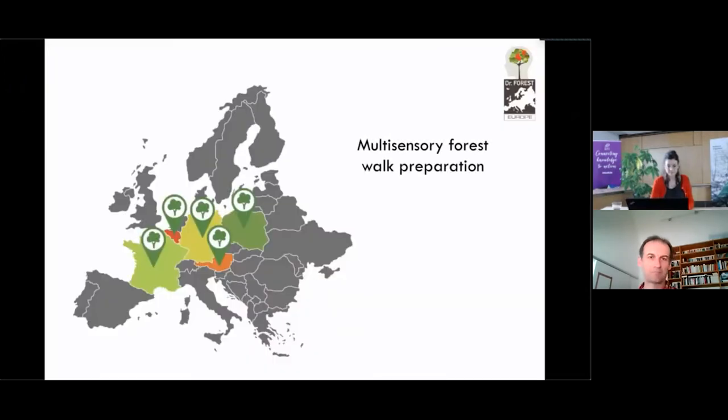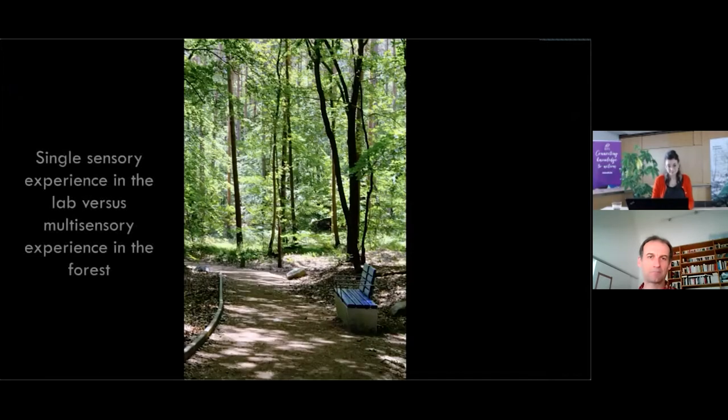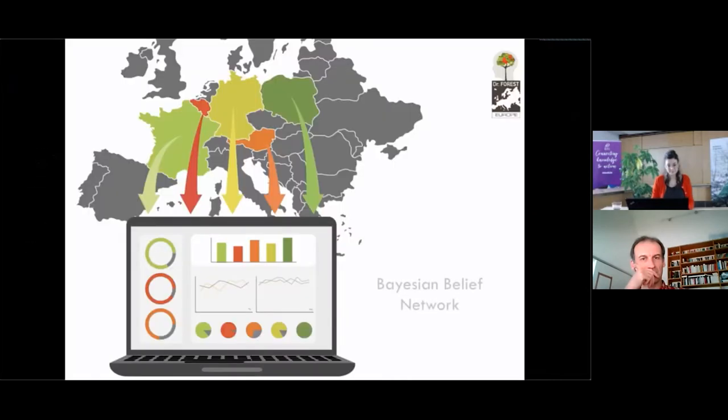A study designed for a multisensory forest walk is being prepared across several urban forests in order to assess effects of tree species diversity on mental health and well-being. This will help us to compare in-situ multisensory setups in real forests with the single-sensory exposures to biodiversity in the lab. With results from this work, we will integrate each forest health pathway into one large synthetic model called a Bayesian belief network. This will allow us to detect potential trade-offs or synergies between different pathways.